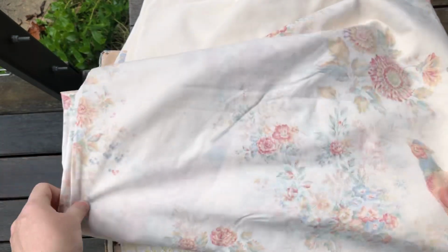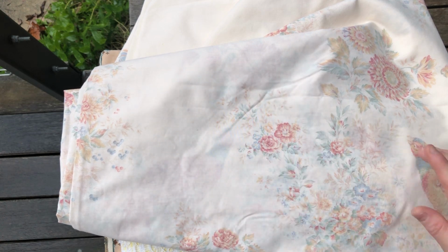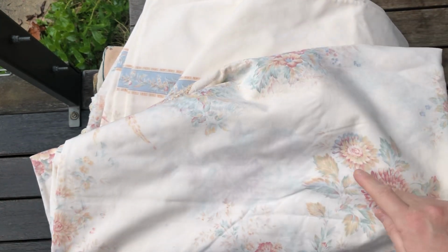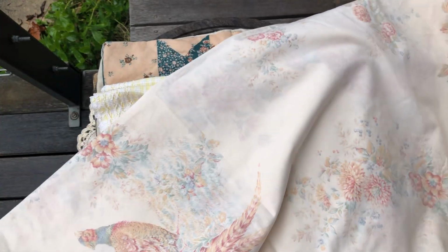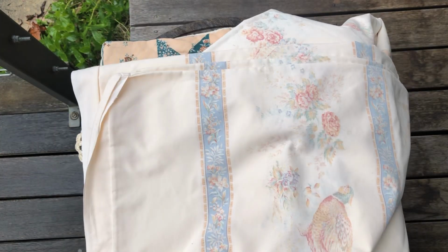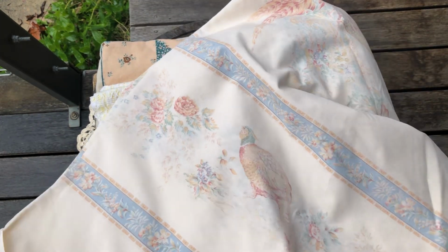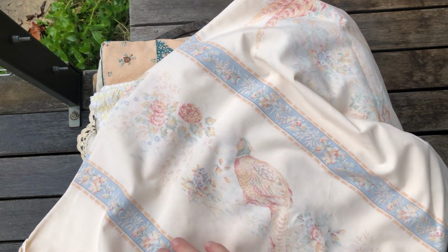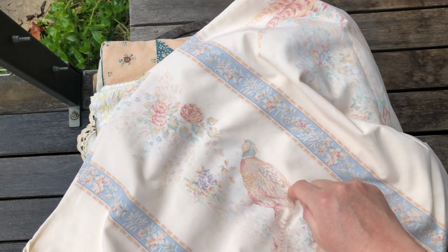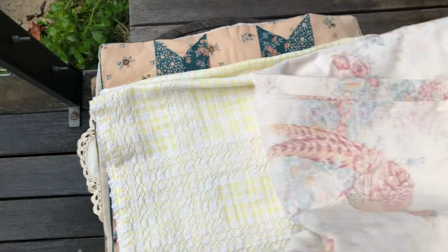So I thought that would be great, and you can fussy cut around the flowers. They're not too overstated, but you'd definitely be able to do thread painting on these flowers as well. So lots of available material and design in there. You could even do just a nice little section. Again, make a project bag and just stitch into the bird. So that's fabulous.